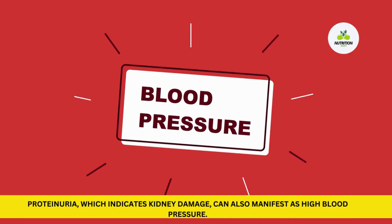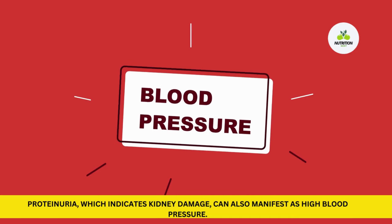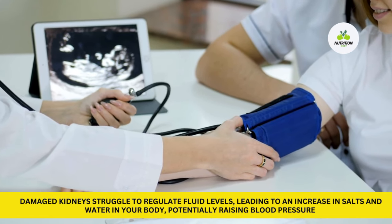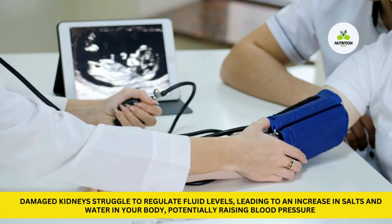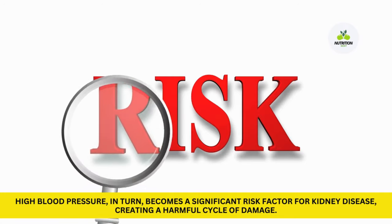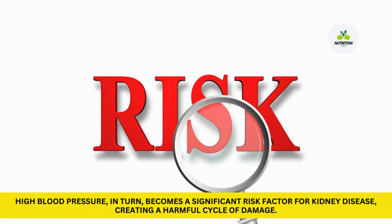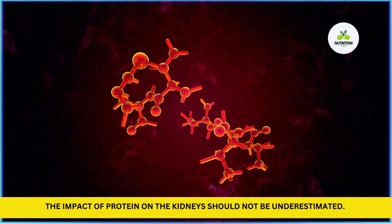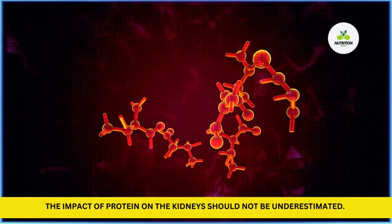Proteinuria, which indicates kidney damage, can also manifest as high blood pressure. Damaged kidneys struggle to regulate fluid levels, leading to an increase in salts and water in your body, potentially raising blood pressure. High blood pressure, in turn, becomes a significant risk factor for kidney disease, creating a harmful cycle of damage. The impact of protein on the kidneys should not be underestimated.